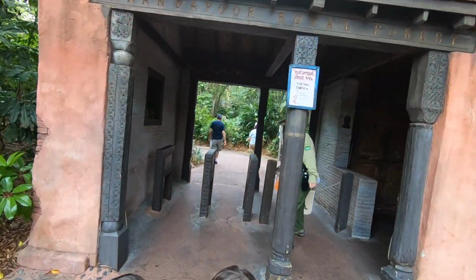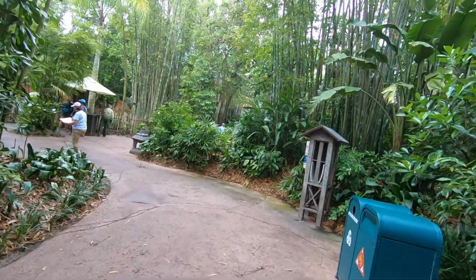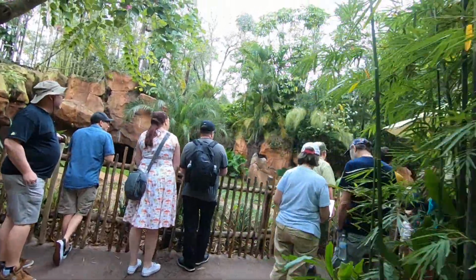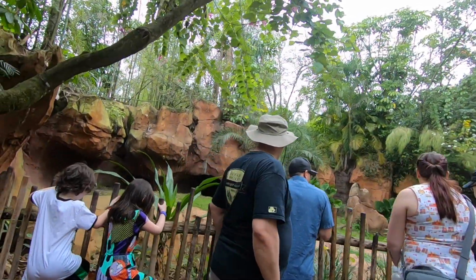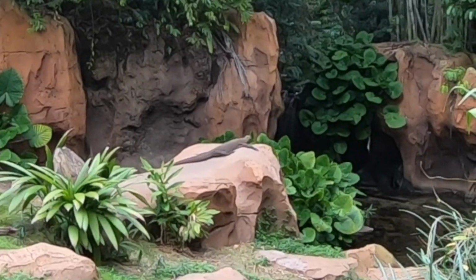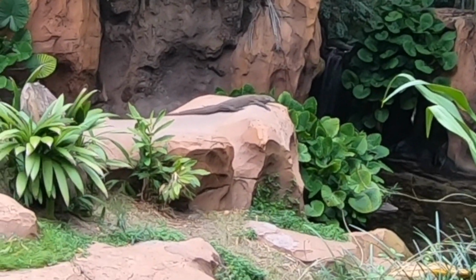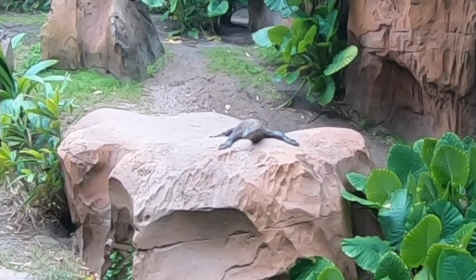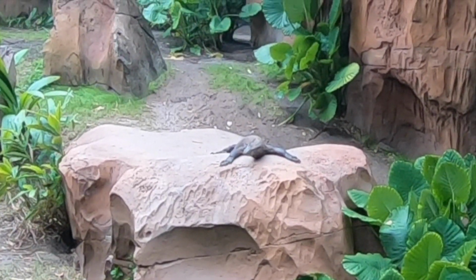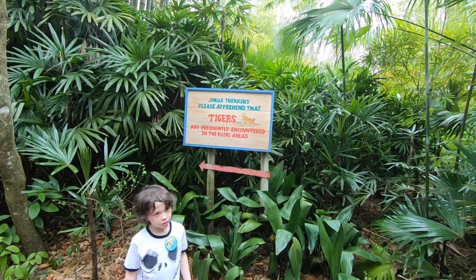We have a little time before our fast pass, so we're gonna do the Maharaja Jungle Trek. This is just a walking tour where you get to see animals of Asia. I think we're gonna see a Komodo dragon in here. Yep, that's a Komodo dragon out there. He's just bathing in the sun. There's another viewing spot. You can get a better look at the Komodo dragon. Beware, tigers are frequently encountered in the ruins ahead.